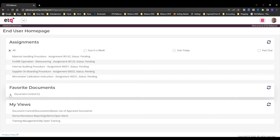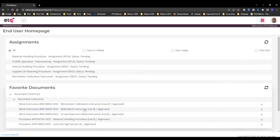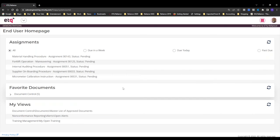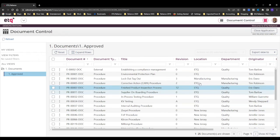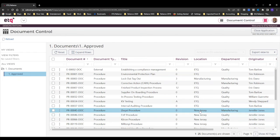I can also bookmark documents that I use on a regular basis with one click right from the home page. Once again, an ease of use and visibility consideration. And I can also see the master list of approved documents. In this case, this is dynamically filtering by my location. So this particular user is from the New Jersey location. So any document that's at this level, he can only see his location. Anyone else that logs in from other locations can only see the documents that are specific to their location and not the New Jersey documents.